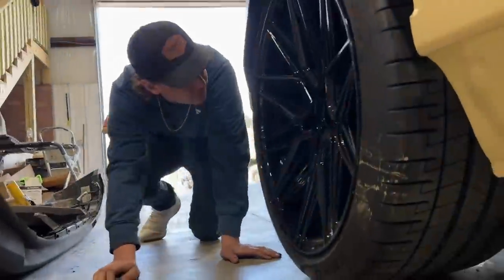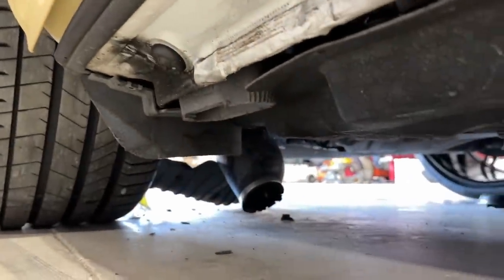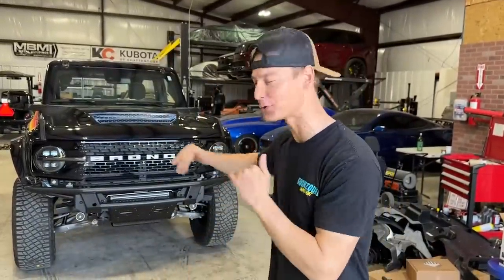Look underneath. What is up, guys? Welcome back to the channel. So today we are here at the new Goonzquad garage, and today we're going to continue working on the 2021 Ford Bronco Wild Track. As you guys seen in the previous video, we finally finished up all the paintwork. I gotta say, that sucker turned out absolutely slicker than ever.